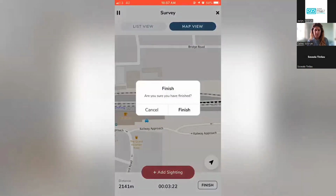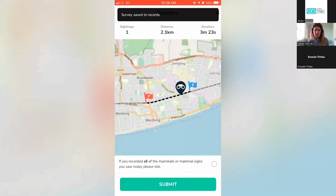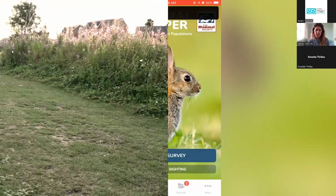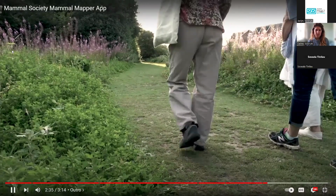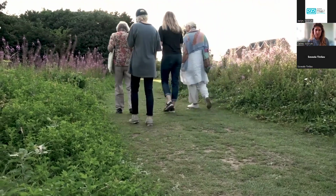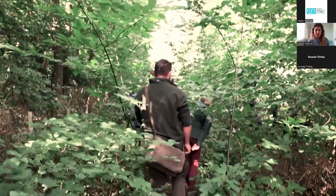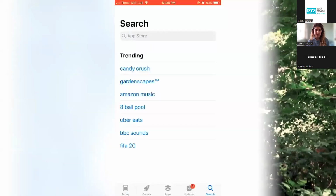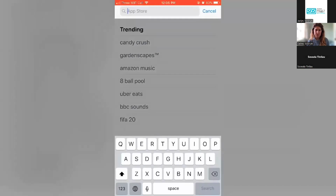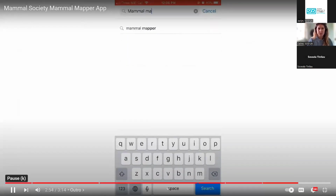Once you've finished, simply submit the survey and the recordings will go straight to the Mammal Society. And don't worry if you never see mammals. Submitting surveys where you haven't seen anything is just as important. If we know where people are looking for mammals, then we can find out where animals are absent, as well as where they are present. Download the app from either Google Play or the App Store and start turning your everyday activities into fun science surveys.